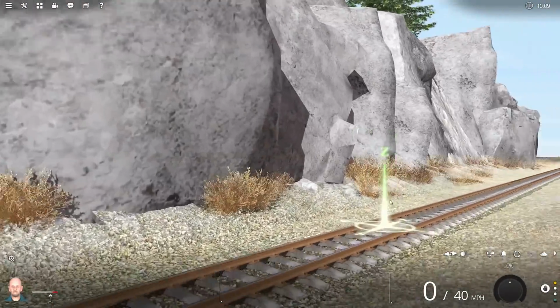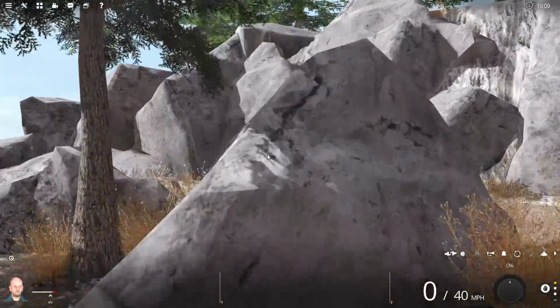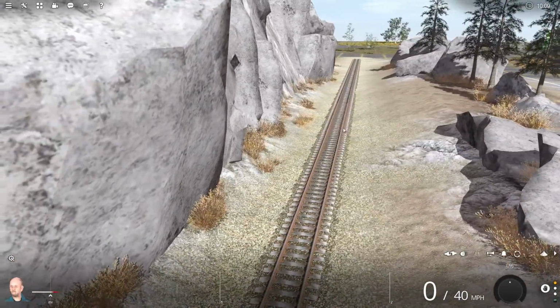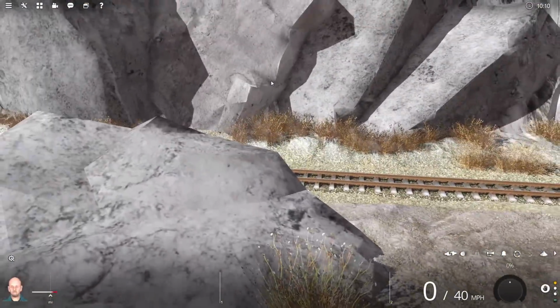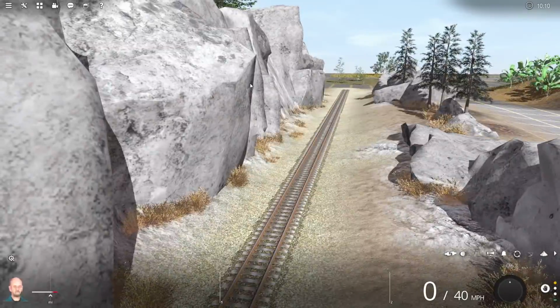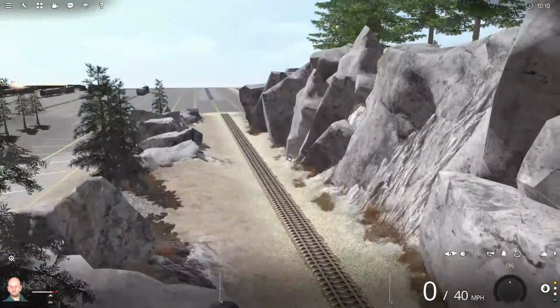Again, it's early access, so there are a few things here and there that don't look brilliant. That's a bit sharp as well. It could do with a bit of normal mapping, maybe, to ease off the edges of these rocks. If they could put some normal mapping just on the edge of these rocks, just to round off the edges ever so slightly, that would look awesome. That really would look awesome.